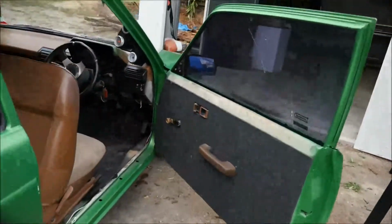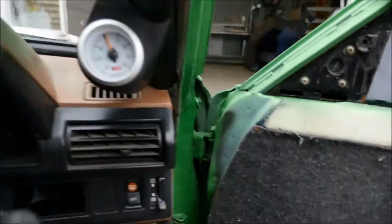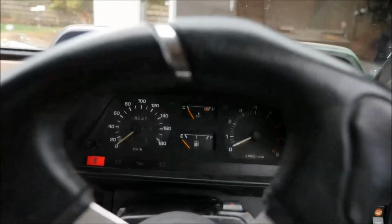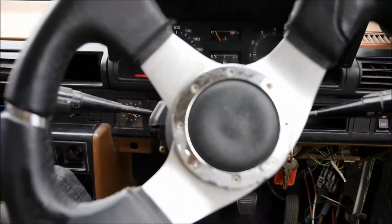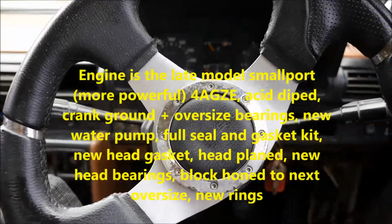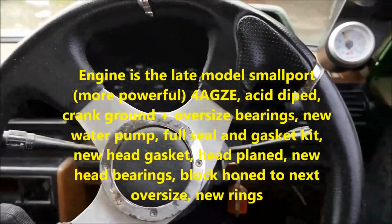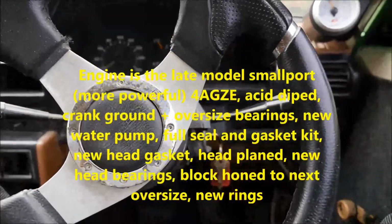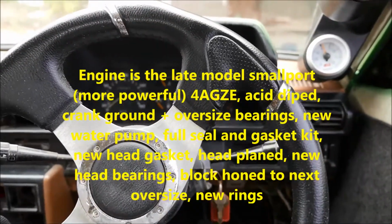Tread's pretty mint on the tyres. The engine's fully rebuilt. Took it apart, had it acid dipped, all new bearings and seals and I think water pump and stuff like that. New rings. It's a small port 4AG ZE.